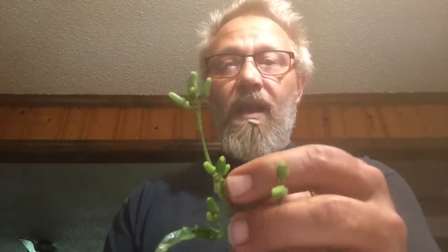So these are actually in the dandelion family. I don't know if I mentioned that or not. Once these petals open up, they open up just like a dandelion does. These have already opened up and they've already sent out their seeds, so I'm going to have several more of these. This plant was about 3 feet tall, and it had several stalks that came off of it.